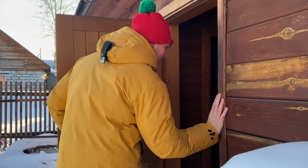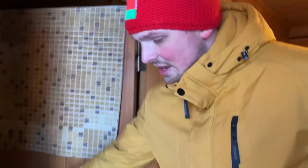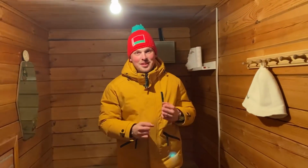You come in the Banya right here, this is where you walk in, okay? Right here is where you walk in, take off your clothes, take off your stuff and jackets, etc.